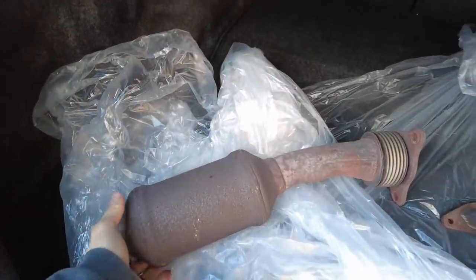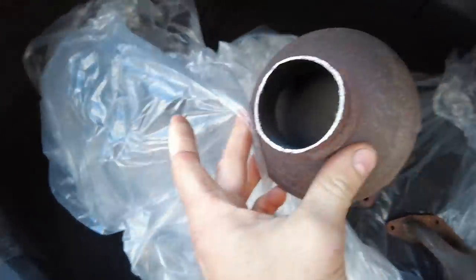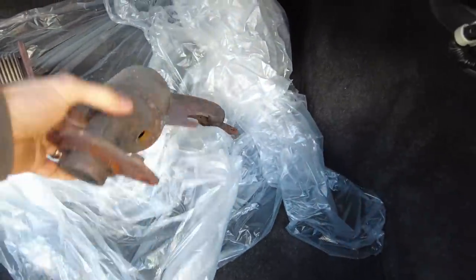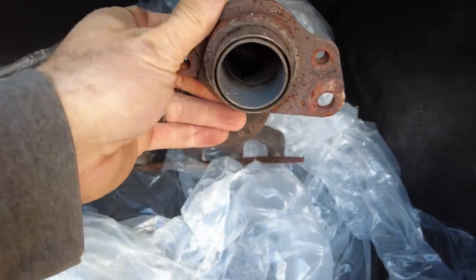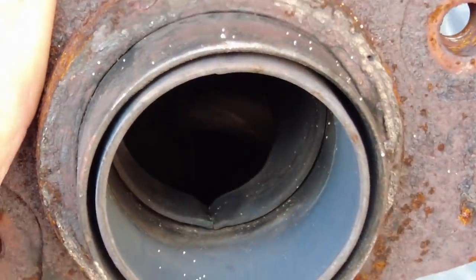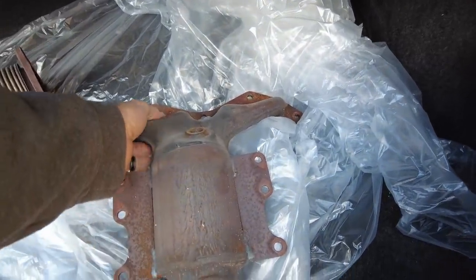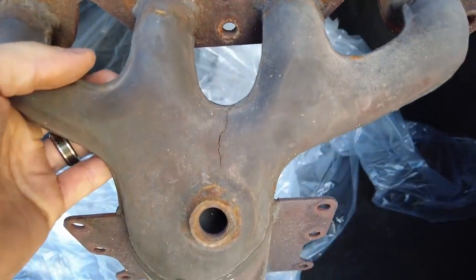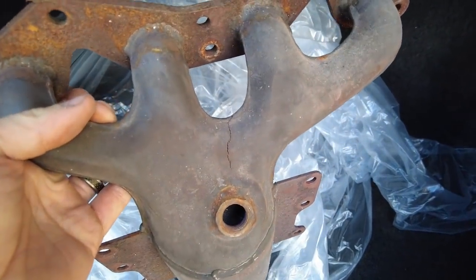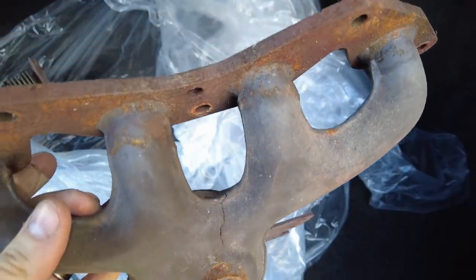So here, this is the one off the Cobalt. That's what I said by honeycomb. You can see in there. And I believe my dad's is the same way. Yes, it is, if you can really get in there on that. Anyways, this must be common on these Hondas. Right there, I think this is the aftermarket one he bought. He put the Honda one back on. They both cracked right there in the same exact spot.